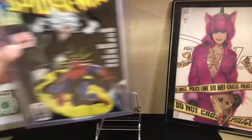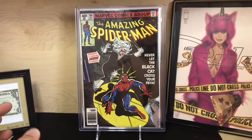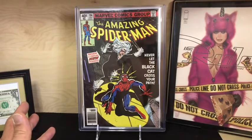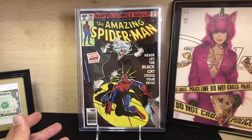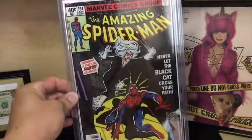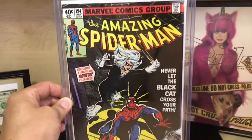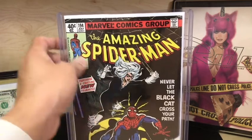All right, Amazing Spider-Man number 194, first appearance of Black Cat. Just in a high grade, I guess you can call this probably an 8.5, 9.0 if I'm lucky, maybe 9.4. Who knows, man? Anything can happen, especially with how CGC has been grading their books. I don't care if it comes back, but this is one book that I'm really gonna hold on to until MCU or Sony does something with this character, because definitely a lot of potential.